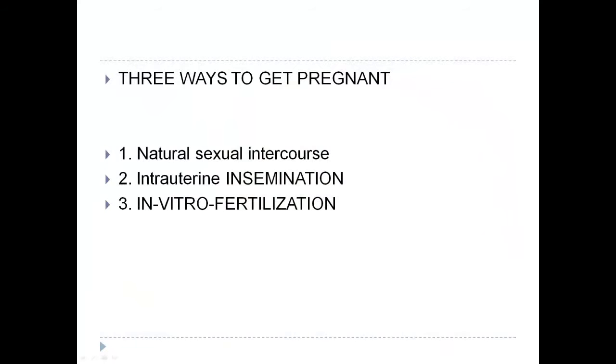So the answer to my question of how to get pregnant, there are essentially three ways. That is through natural intercourse, through intrauterine insemination, which is the low-tech approach, and through in vitro fertilization, which is the high-tech approach. Okay, so how does that help you? You are now faced with a situation where you want to get pregnant and you haven't gotten pregnant, and you greatly prefer to get pregnant naturally. But who wouldn't? We all would want to get pregnant in the way that's the most non-invasive, the least expensive, and the easiest. And that's through natural means.